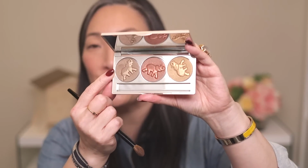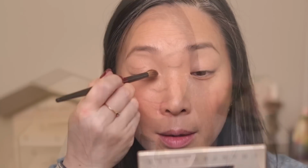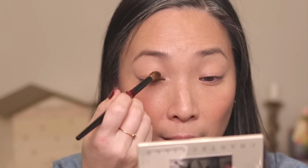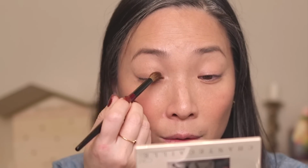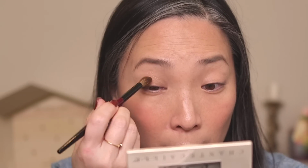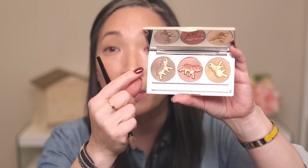All right, I'm gonna start with this shade over on the left. And I've got my Sonia G Blender Pro brush. I'm gonna start in the inner corner here and just drag it along my lash line, bring it over my lid. So I am using the portion of the eyeshadow that does not have the overspray. I'm really focusing my brush right over here, and there's still a really beautiful sheen there. I was most curious about what these shadows would look like without that little bit of metallic overspray, and there is just a gorgeous metallic sheen to them anyway.